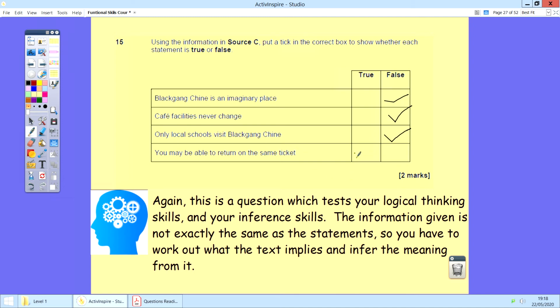You may be able to return on the same ticket. Now, we're going to put true here. If it said you can return on the same ticket, we'd have to put false, because it doesn't apply to groups. But because the word may is there, meaning it's possible if you meet certain criteria, we know it's true, because it's available for people who aren't in groups. So that's your 2 marks. And don't forget, you've got to answer all 4 for the 2 marks.